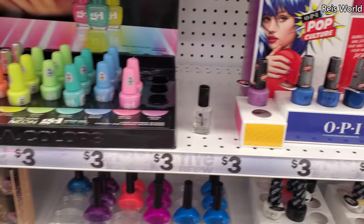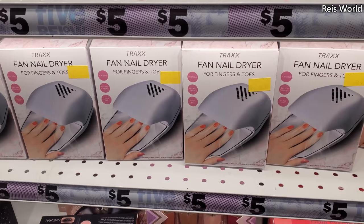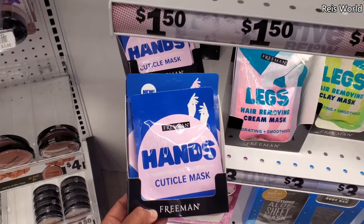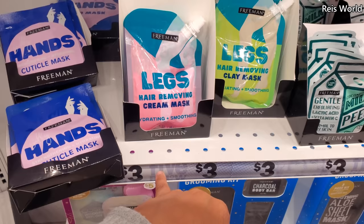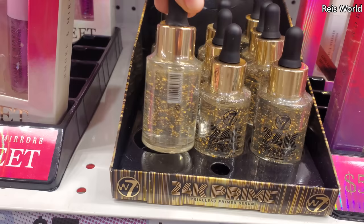Okay, the last one I was in, they were sold out. Oh look, they have a nail dryer. How different for $5. This one's gonna be a fan one for fingers and toes. Cuticle mask for your hand, legs, hair removing cream. Oh really? They have a clay one, a gentle exfoliating, and they also have almond milk, the grapefruit as a mask bar. They do have this 24 karat prime serum, a little primer.